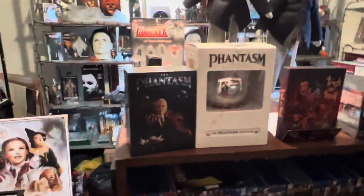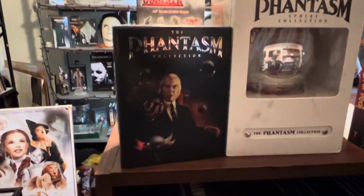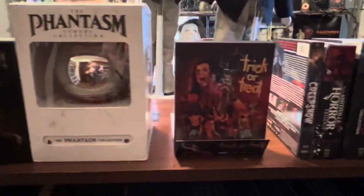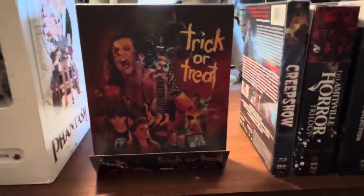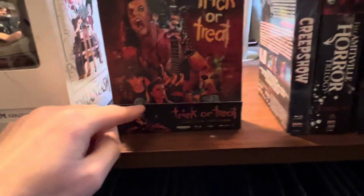Up here, I have some horror box sets. I have the first Phantasm Collection box set from Well Go USA, and then I have the Phantasm Sphere collection, the Trick or Treat limited edition from Synapse. I believe it's from Synapse.